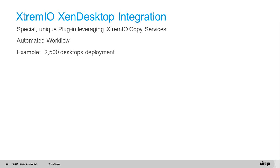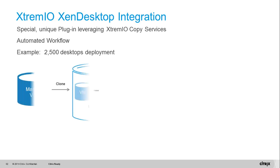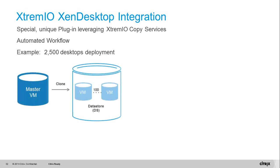Let's take a look at how this plugin works. All the steps I show next are automated. This is for explaining what's happening in the backend and how we are delivering this functionality. Step 1. First, this plugin clones a master VM to a data store leveraging XtremIO's unique copy data management technology. The clones do not consume any extra capacity.